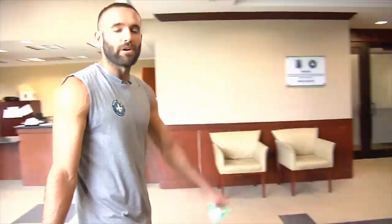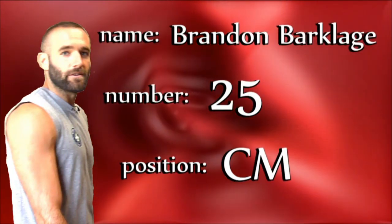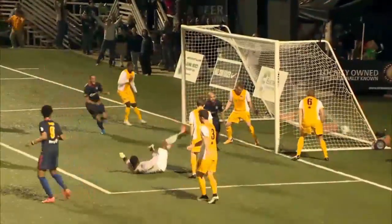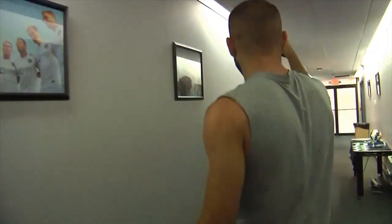What's up, fans? Brandon Barklage here, number 25, center mid. Gonna give you a little tour. This is our little hallway. We'll just put these pictures up. Musa and Gull's face, they look pretty ridiculous. That goalie's like, what the? This is actually a pretty cool one here. This is my first goal with the club, so I thought that was an awesome experience. Let's see here. Here's my dad right here. That's my stepmother. So there, he's cheering me on. I think he's the only one with the fist pump there. Got the head honcho. What's up?